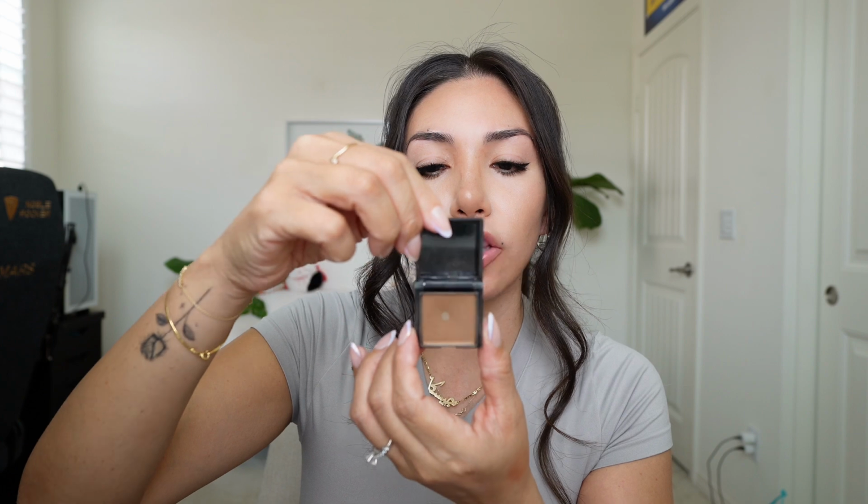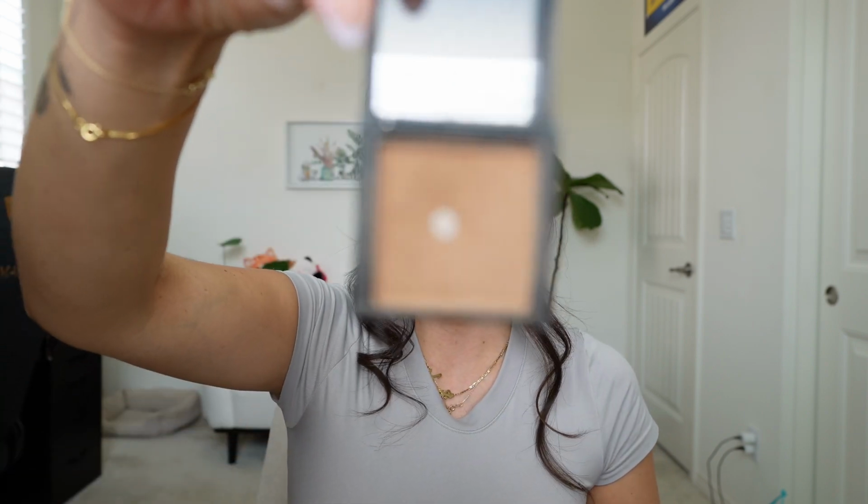And speaking of bronzers, this is my, oh, that's not a bronzer. This is my bronzer from NARS. This is in the shade Laguna 2. It's been used quite a bit.